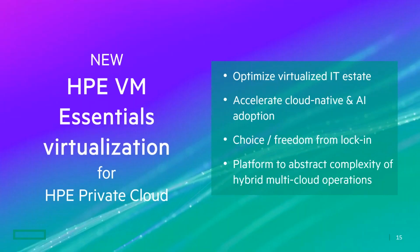So this solution certainly does live migration of virtual machines between hosts, a vMotion type of thing. It certainly does high availability, meaning if one of my hosts fails, all those virtual machines will power up on a secondary host.